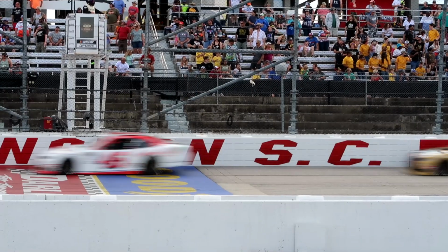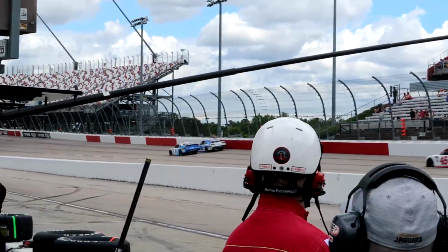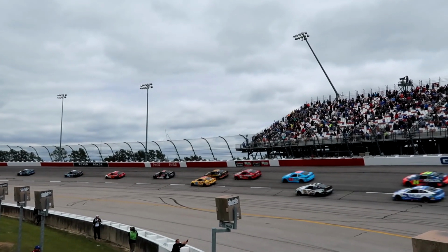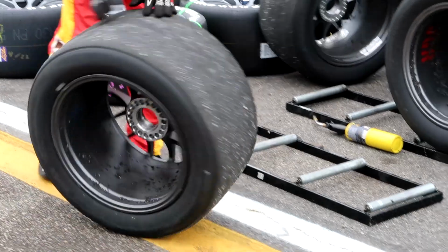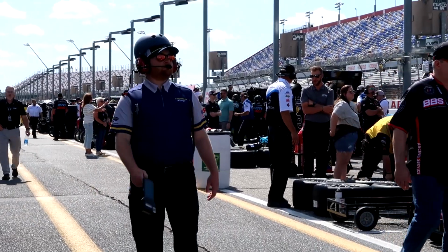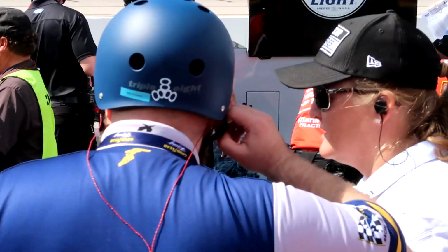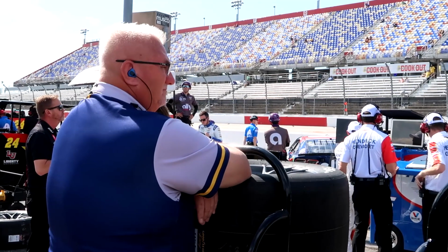How does Goodyear prepare, what all goes into deciding what kind of compound to bring to a respective track? Darlington's rougher, so how early in the year are you making those decisions and preparing for a race like this one specifically? That's really the main job and responsibility of the engineers that we bring to the track. We've got a team of 4 or 5 engineers and engineering managers that we bring to every single race, and the big thing they're doing is evaluating what's going on. They're looking, trying to plan ahead.